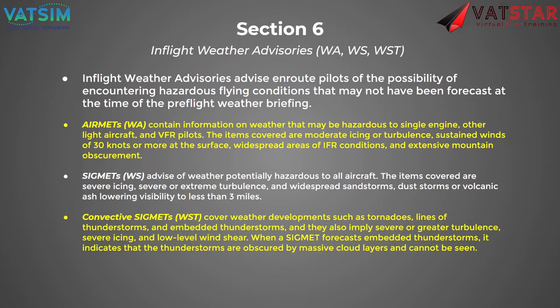What else do we get? Think, what's a big significant weather hazard to aircraft? Thunderstorm. Thunderstorms, exactly. So a thunderstorm is an example of a convective weather pattern, right? You have air going up and down very quickly and unstable air, which is creating a thunderstorm. So when we think things are convective, we think wind shear, thunderstorms, tornadoes, things like that. So that's what convective SIGMETs cover.